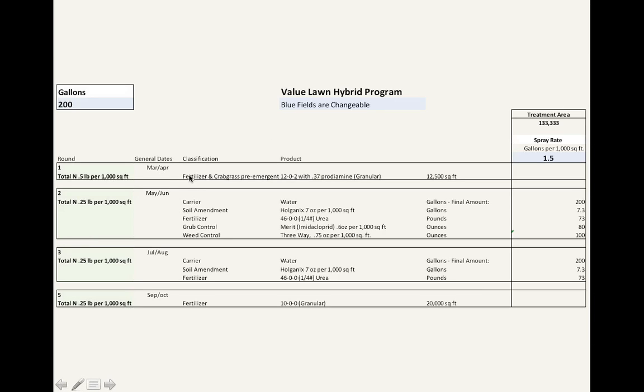So it's a nice spreadable product. Now in this hybrid program, once you get done with your first application, then in round two you're coming in and putting in a liquid, and 7 ounces of Holganix. The urea is in here. If you're using grub control, you can use Merit or generic imidacloprid, whatever you want to use there, and a weed control, a 3-way.